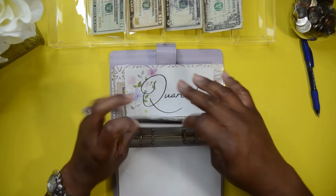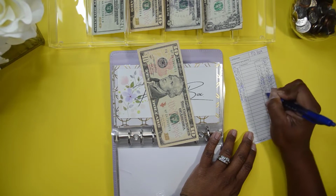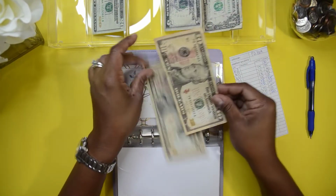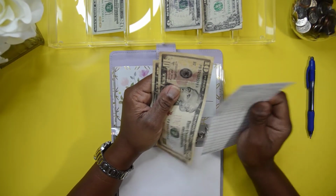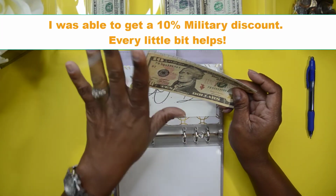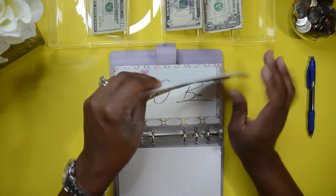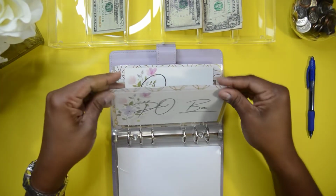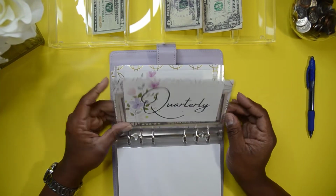So PO box is getting 10. When we went to pay them, I thought it was set up to automatically bill to my credit card, and it was not. But when I went to pay them, I realized that I was actually putting in a little bit less because it's set up on 6 months instead of a year, which I probably could have changed when I went, but I didn't. So anyway, PO box has $20, and I just recently paid them like a couple weeks ago.